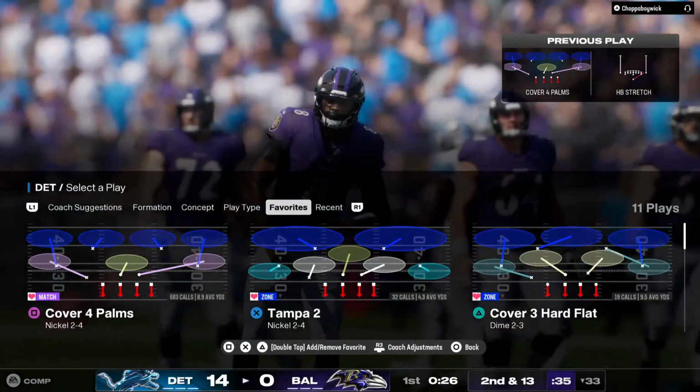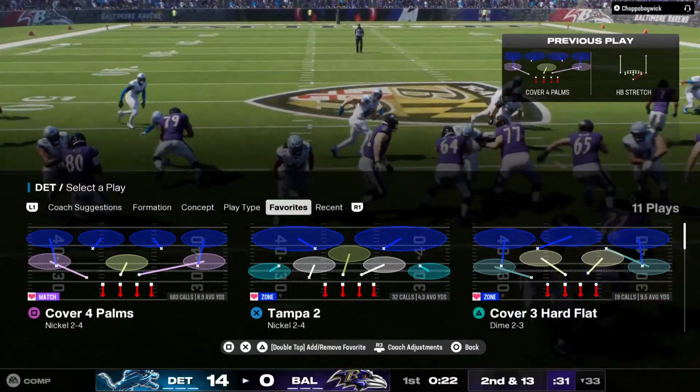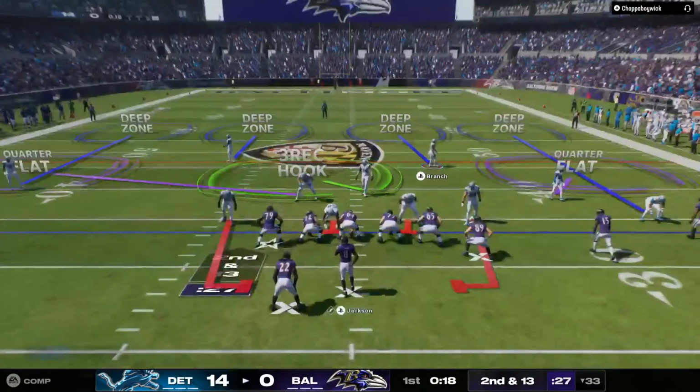Well, as has been the case this entire first half, it's been the defense that's really carried the load for this team. Some offensive struggles, but they've done more than their part, coming through again with another big stop for a loss.